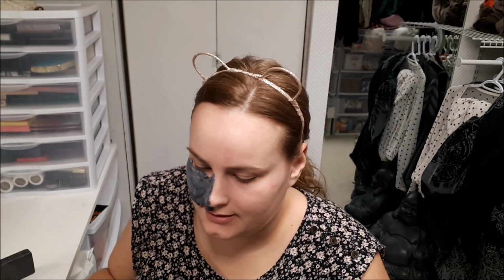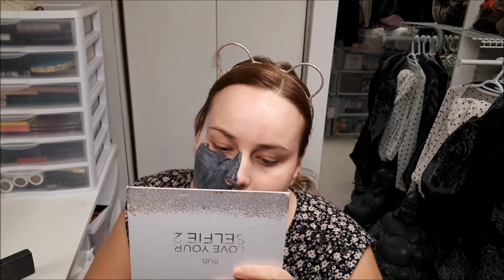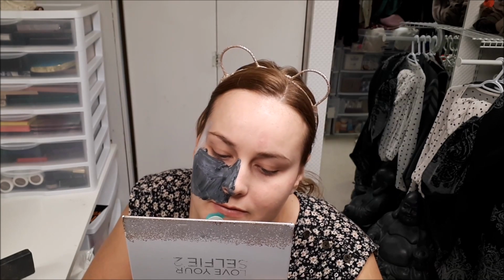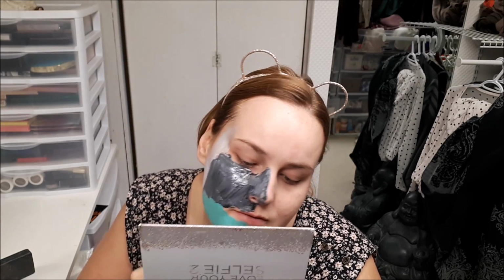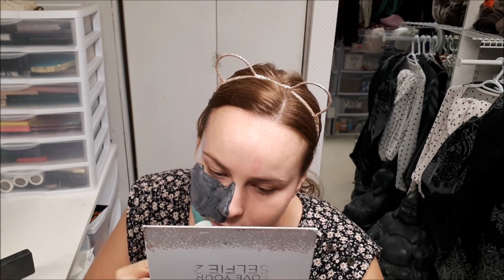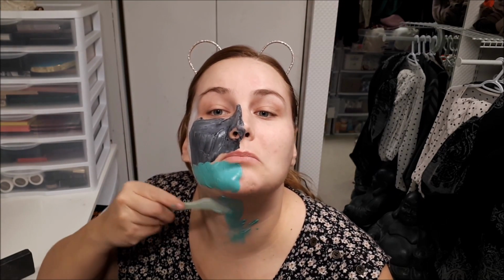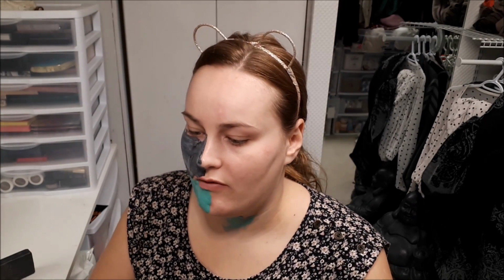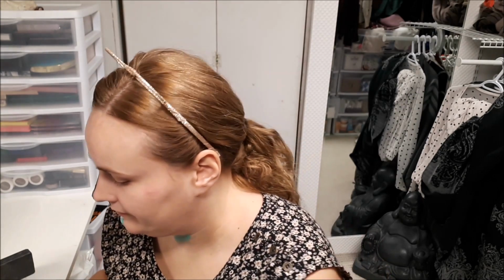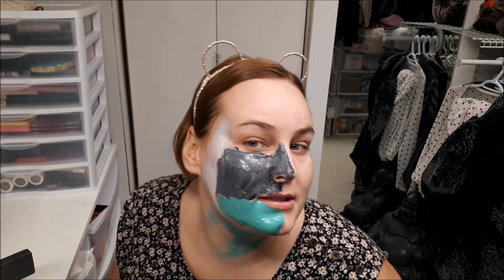We have OLEHENRIKSEN, another pore mask. I feel like I'm using too much. I put too much of that one on, so it's just going to go down my neck. Hoping it still has some tightening effect for that. That one is supposed to be left on for about 15 minutes.